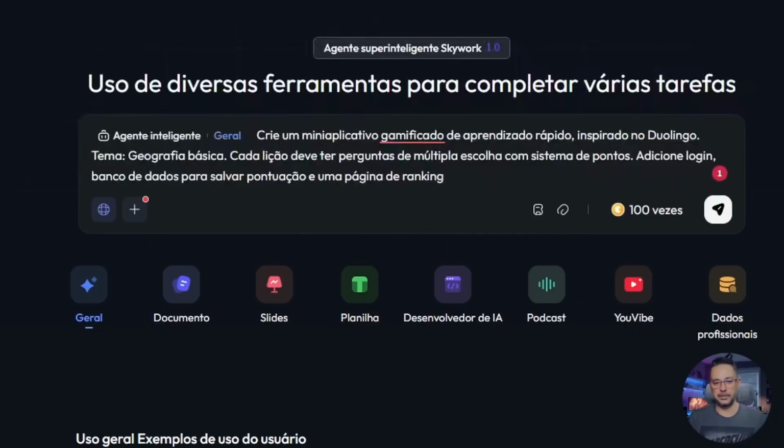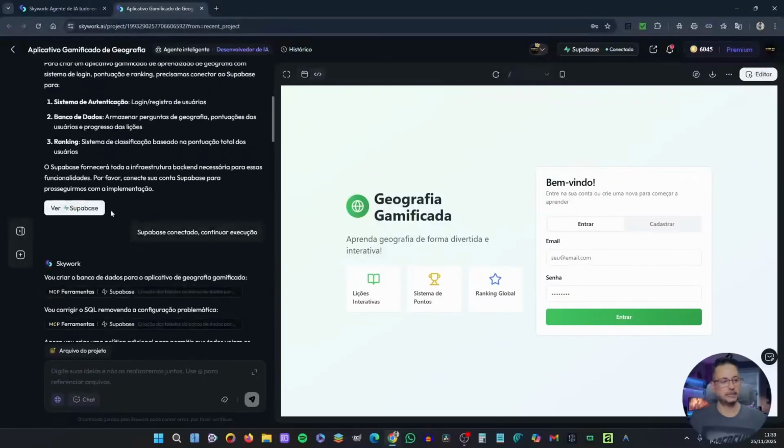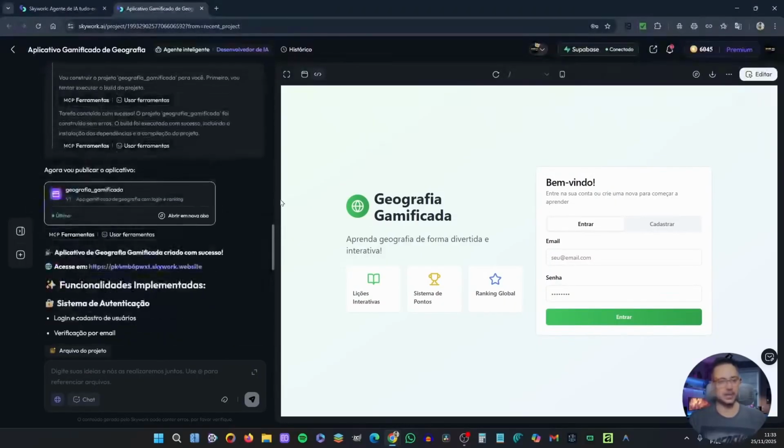Create a mini app, gamified for quick learning, inspired by Duolingo, theme, basic geography. Each lesson should have multiple choice questions with a point system. Add login, a database to save the scores, and a ranking page. Once that's done, let's send the command. Done. Once again, it reasoned through it. It requested integration with Supabase here to be able to use the database, and it gave me this result here.